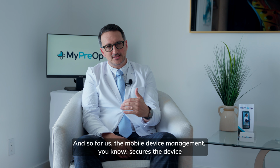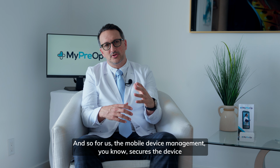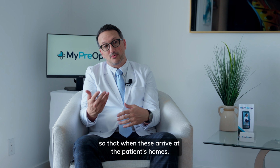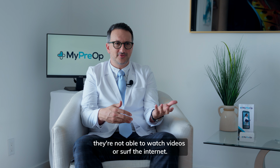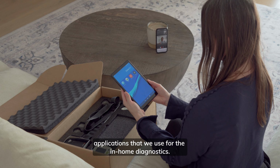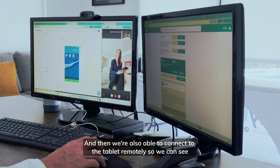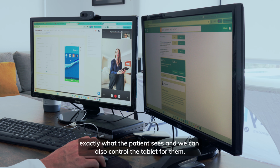And so for us, the mobile device management secures the device so that when these arrive at the patient's homes, they're not able to watch videos or surf the internet. It's really just restricted to the applications that we use for the in-home diagnostics. And then we're also able to connect to the tablet remotely, so we can see exactly what the patient sees, and we can also control the tablet for them.